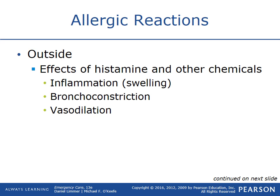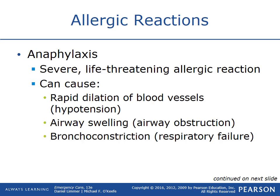Now, the effects of histamine and other chemicals, if you remember, there are three things that are going to happen: inflammation or swelling, bronchoconstriction, and vasodilation. This is very important to remember when we're talking about a severe anaphylactic reaction, because those are the three things we want to target to reduce the effects of those histamines and other chemicals.